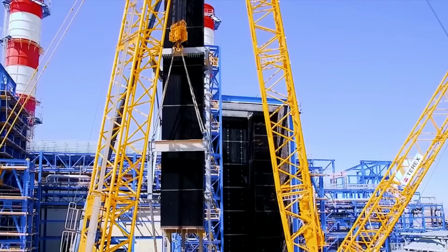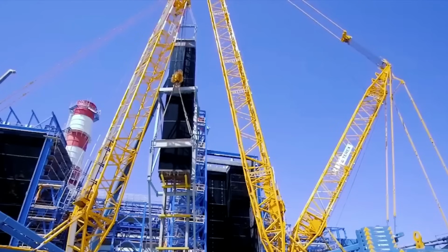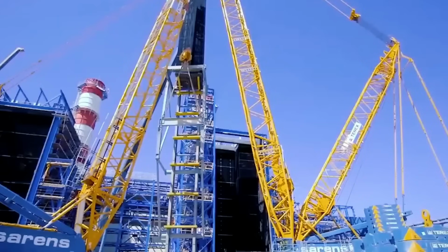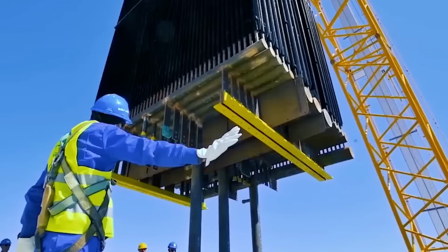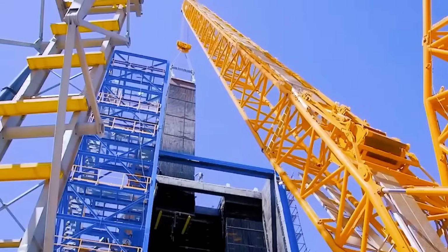plant are installed quickly and safely. Thanks to Saren's expertise, these multi-ton structural elements are placed without any problems, even in difficult field conditions. These operations are a true demonstration of heavy engineering and coordination.